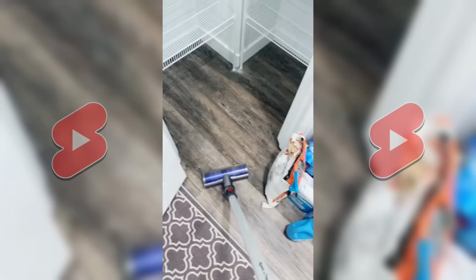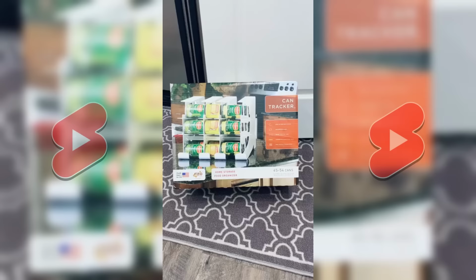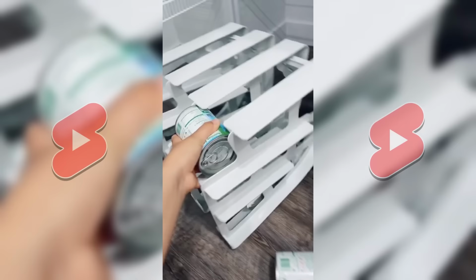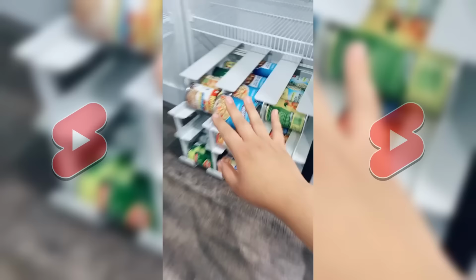And we're vacuuming! Now that the cleaning is done, I can start organizing and decorating. I went to Bed Bath & Beyond and I got this can tracker. It can hold 54 cans, so I'm going to put this at the bottom shelf and we're going to start to fill it. This did not make sense to me at first, but now it does and it's really cool. So you put the can on and then you just push it and it aligns with the bottom. How did I not know this existed?